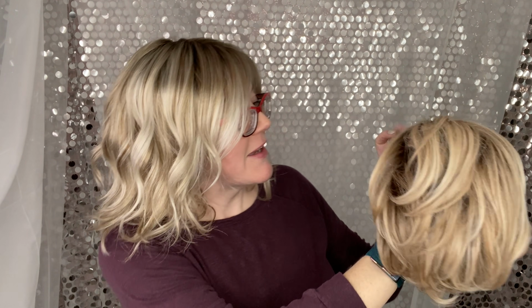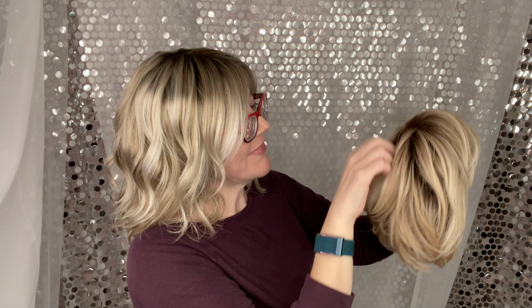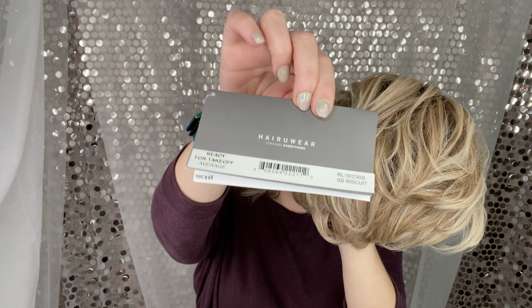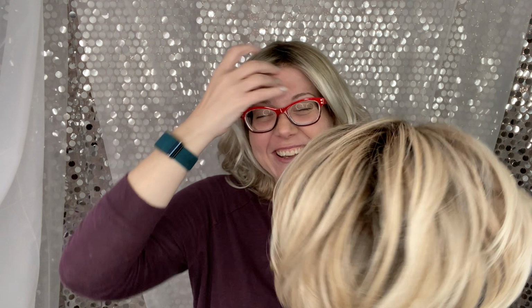Does it remind you perhaps of this? Just a smidge perhaps. Let me turn to the side and I'll show you this wig from the side. It may look familiar, may not, but the color may look familiar to some of you. If you guessed that this was the Shaded Biscuit by Raquel Welch, ding, ding, ding, you're a winner of being right. Congrats. That is an excellent prize.